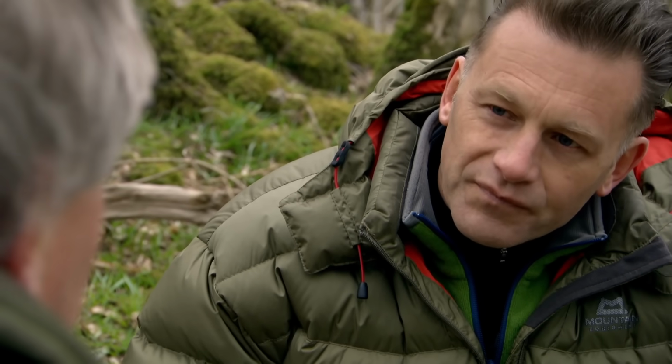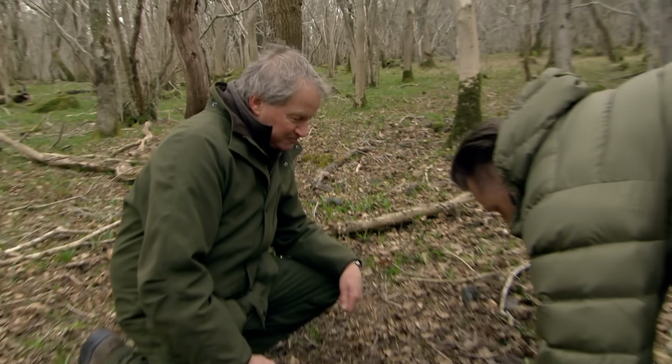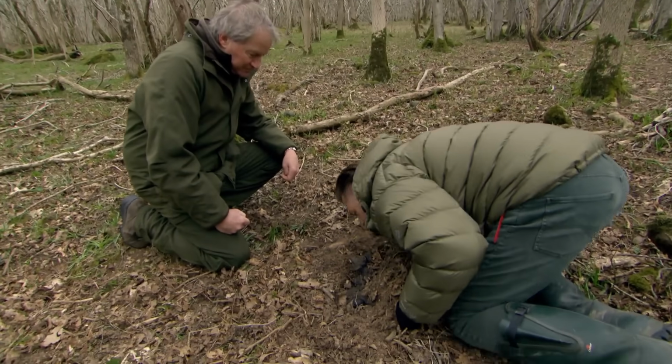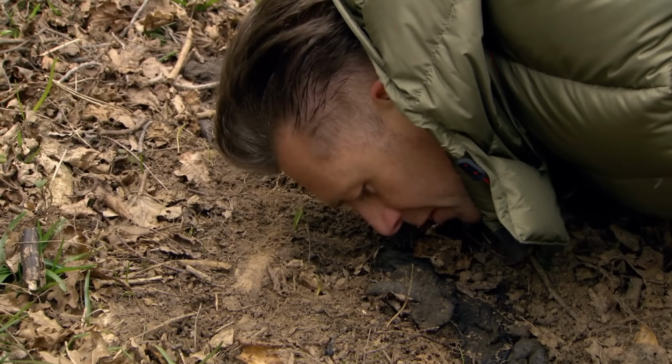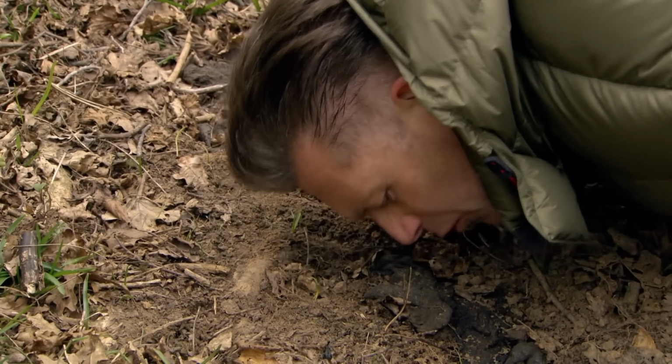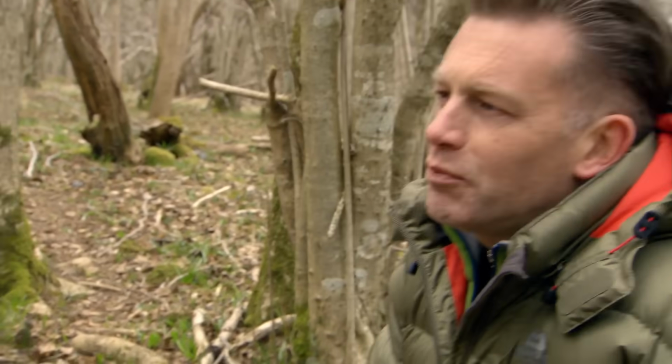We can't smell it unless you stick your nose right down there, but to a badger this is really full of scents. I'm going to give it a go, but it's quite old, this stuff, because it does have a characteristic smell, doesn't it? Very musty. It's not too strong, but it's characteristic. Musty. Yeah, musty. Very different than a fox, which is much more bitter. So once you learn the smell, you can always tell.